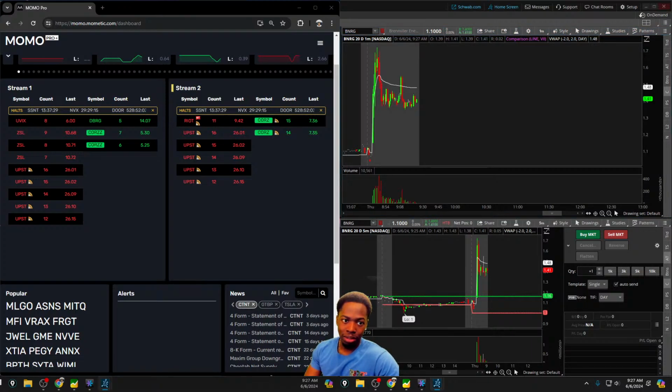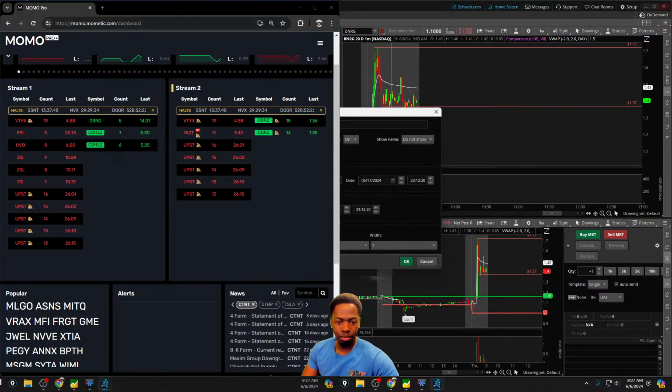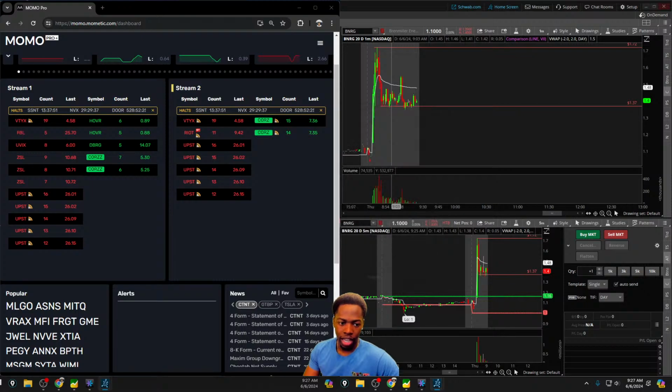BNRG, 1.72 for the pre-market high. The low here has been around 1.37 or so. Perhaps there's room to 2.07 and then 3.27 on the daily. That is BNRG.